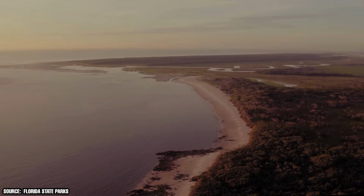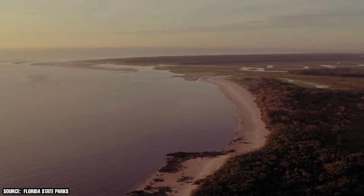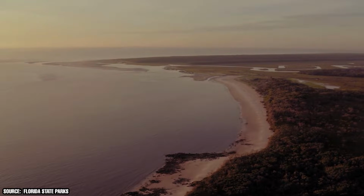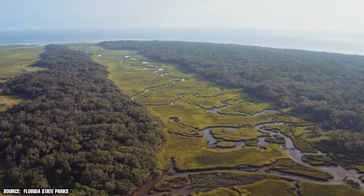Big Talbot Island is the ideal destination for more adventurous tourists. You can find one of its secret beaches, take a guided kayak tour, or take a hike through the scenery. Be sure to visit Black Rock Beach and Boneyard Beach.